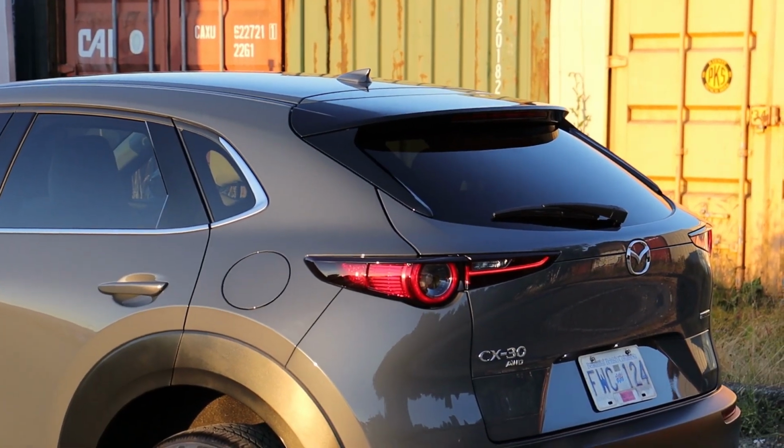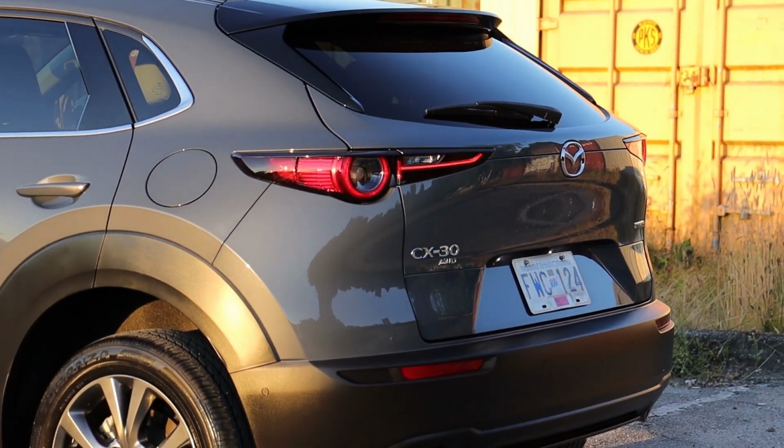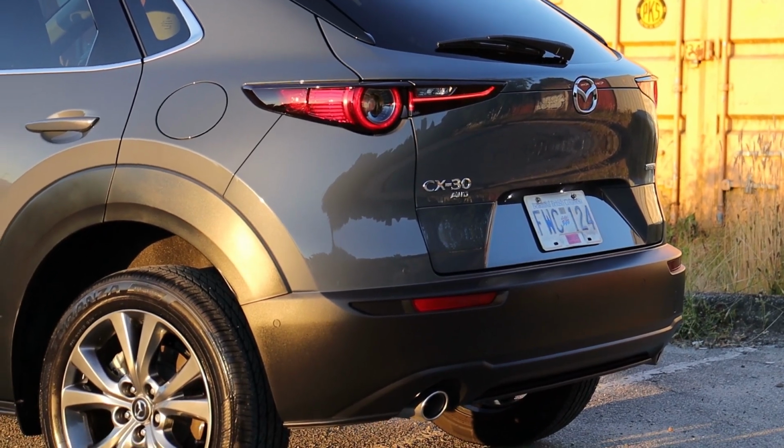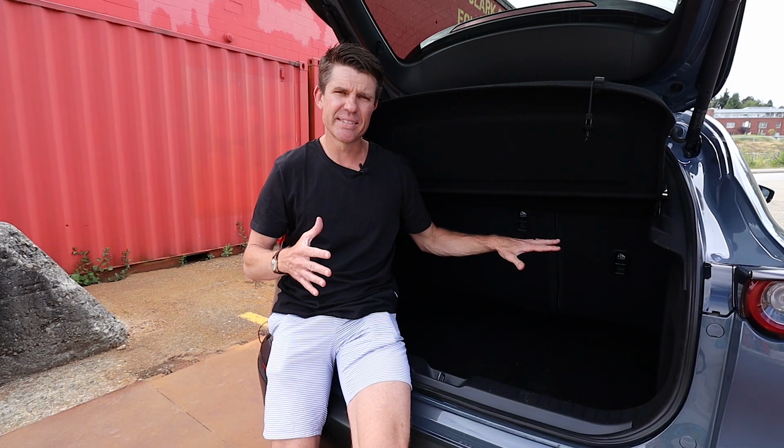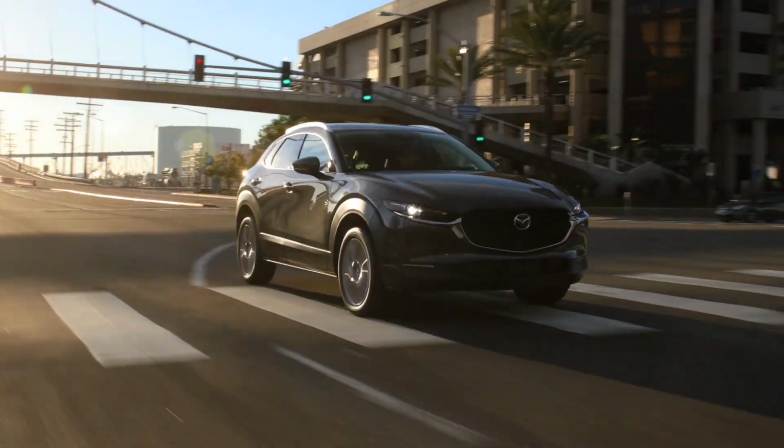But interestingly, if you want to compare it to the CX-5, that has 50% more cargo space. That has 30 cubic feet, or well over 800 litres of cargo space. So a bit of a difference, but this actually handles things reasonably well. Let's see how it drives.